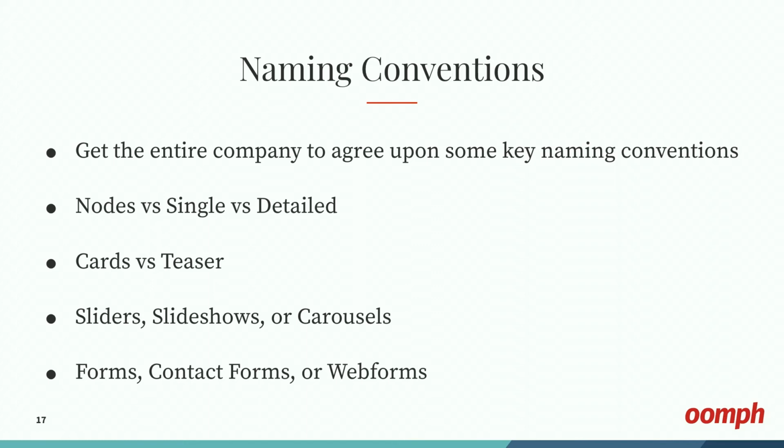Sliders, slideshows, carousels? I would guess sliders are just the slide. Slideshows maybe have arrows, carousels with thumbnails. Moving forward in the age of accessibility, they're all going to kind of work the same. You're going to need to have arrows. You're going to need to have pause and play buttons. You're going to need to read out information. So getting these words right now might make it easier down the road.